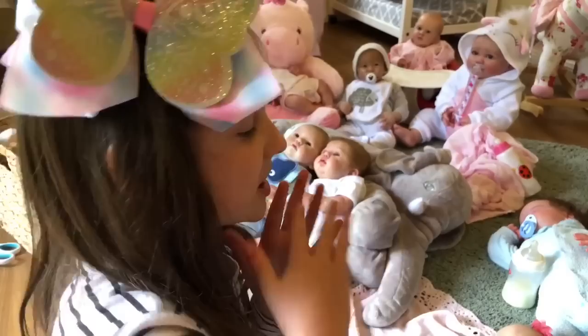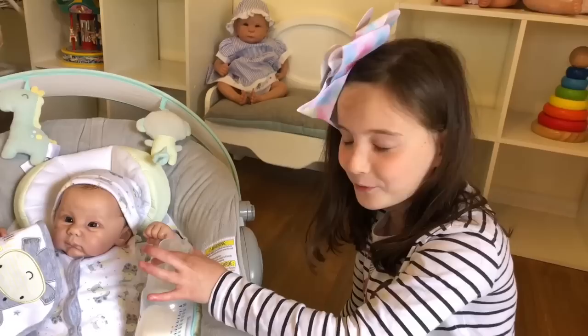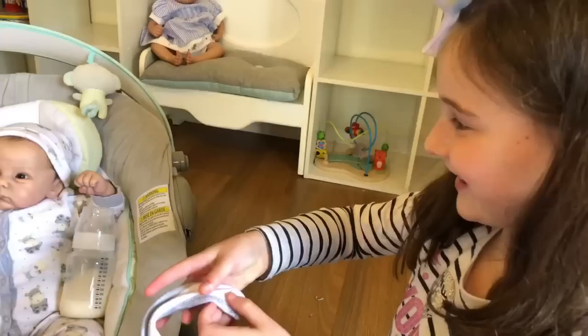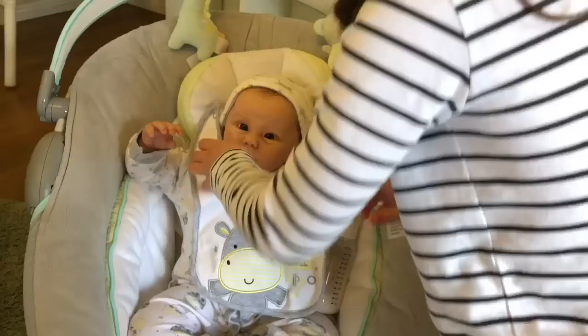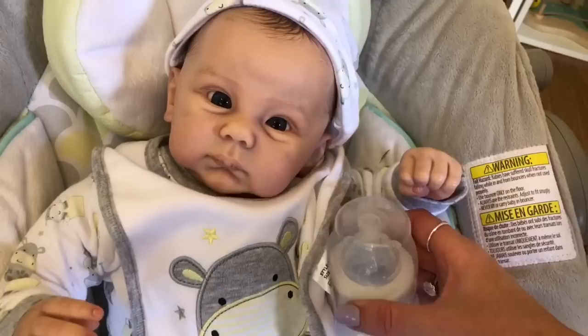Now, somebody else is over here holding something. Peter needs his bib on and I know why he's holding it, he's got his bottle. Oh, is he thirsty? He wants his milk before bed, doesn't he? He loves his milk. But it has a button, so it's going to be a bit hard. Ooh, a bit tricky. I might have to lift him. That's it. You got it? Oh, good job. There you go, Peter. Do you want your milk now? Do you want to give him some milk, Aliyah?